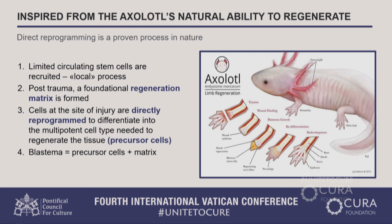So I started studying these salamanders 15 years ago while I was still at university. And what I found was that there's something called direct reprogramming that goes on in these cells.